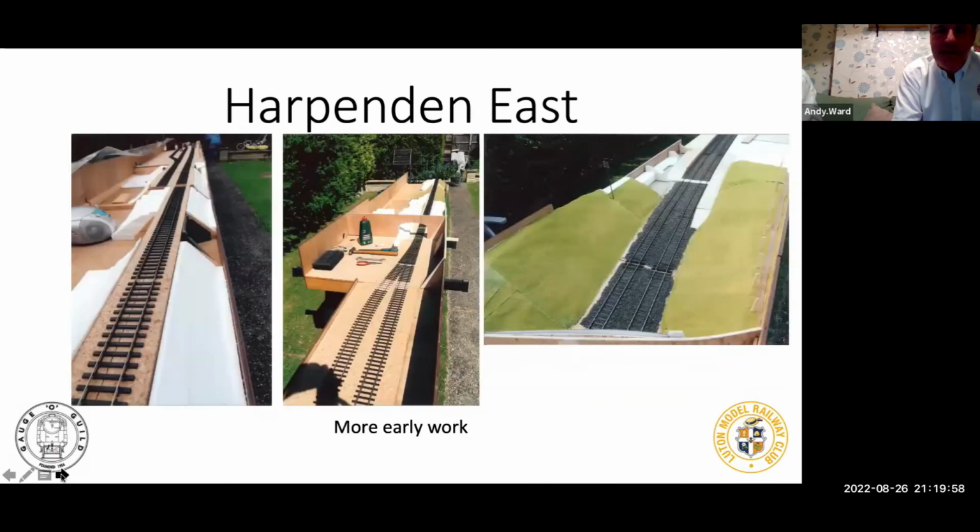Okay, again, these are just pictures as I was progressing along. You can see Westfield on the left-hand side. Westfield Road Bridge is now coming into shape. The embankments are coming in.